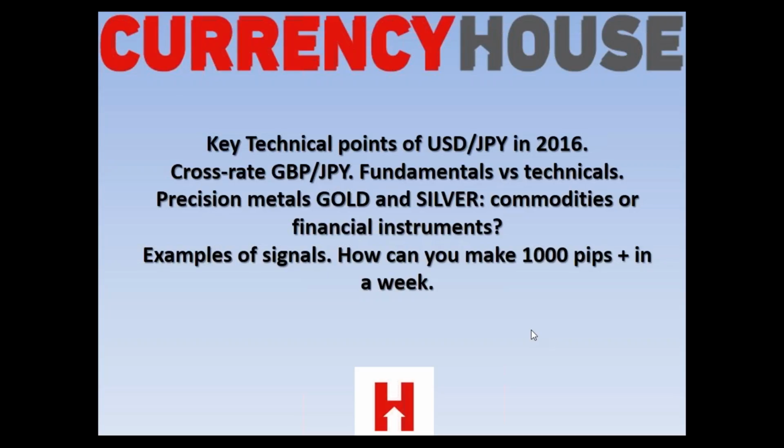We'll talk about one secret technical analysis tool, one indicator which is not so famous, but at the same time this technical analysis indicator is helping you to make money every day. And we will see how you can make 1,000 pips of profit in one single week. I'm going to show you a couple of examples, a couple of signals on how to use that technical indicator.